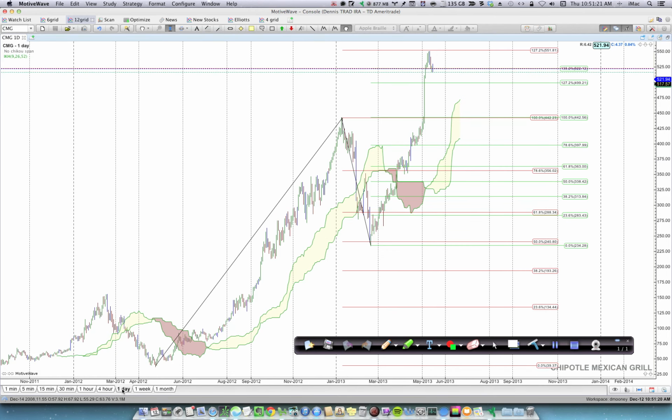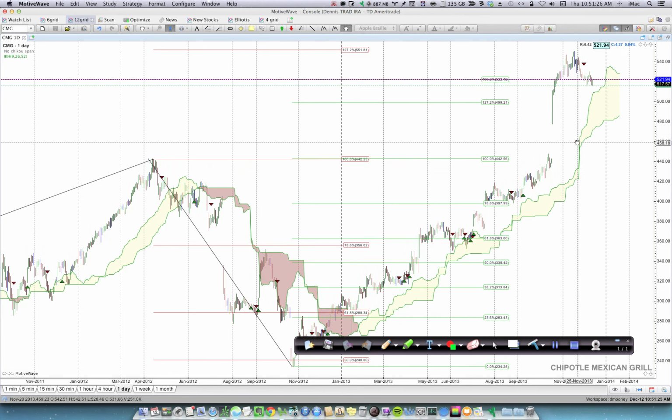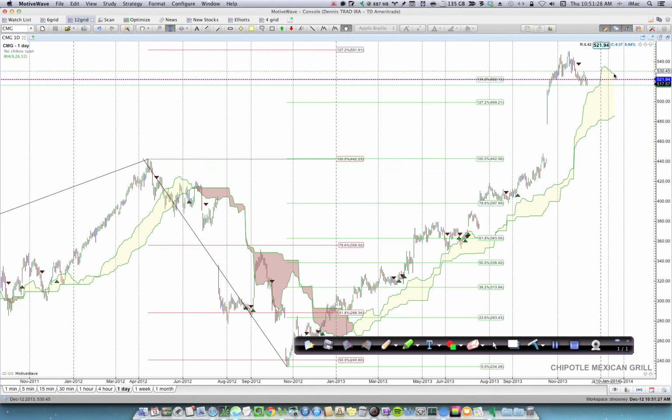The daily, we can see that the cloud is certainly narrowing and turning down, and I would say for sure that the price is going to come into the cloud here around 512, somewhere between 510 and 515. That's almost certain. Now what it does after that is what we're interested in.